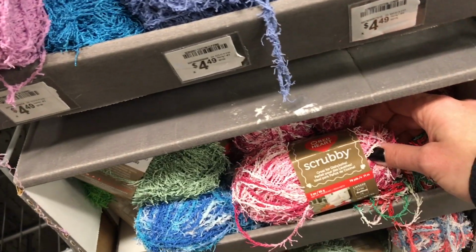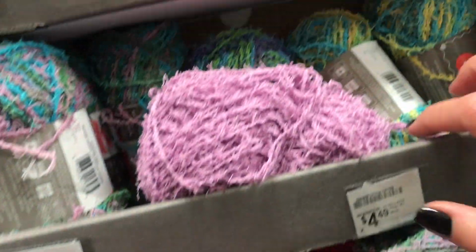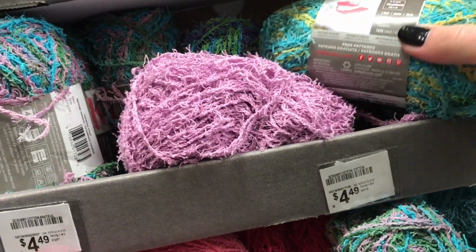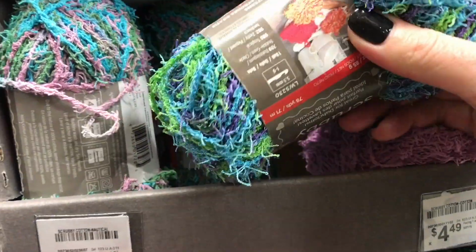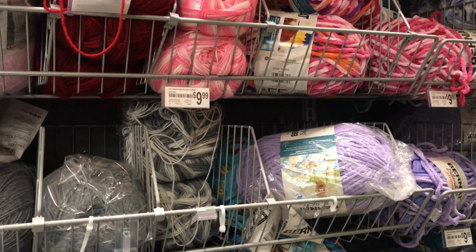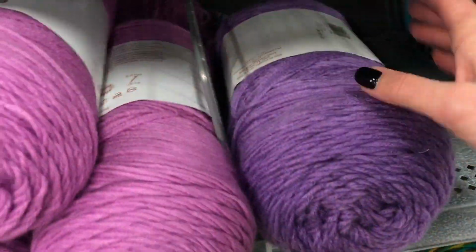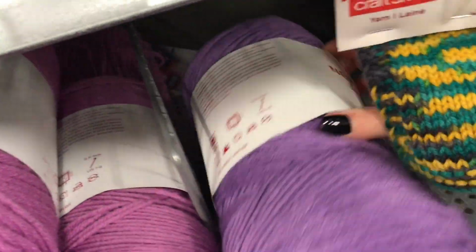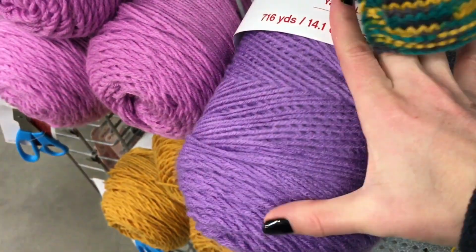Bernat blanket yarn. Oh, scrubby. I used that in a project not so long ago. This is Red Heart scrubby, mind you. Mine was from a different make, but oh, look how lovely. What lovely combination of colours. Right, that's it. Next time I'm bringing an empty suitcase. Oh dear. Yeah, look at that. Oh, look at these. What are those? Never enough. Jamais trop. Yeah, of course, you can never have enough yarn.